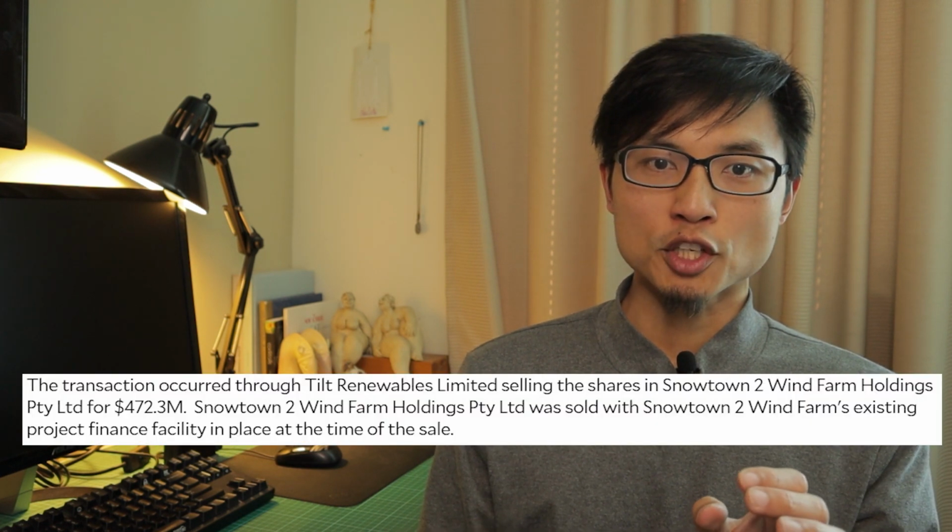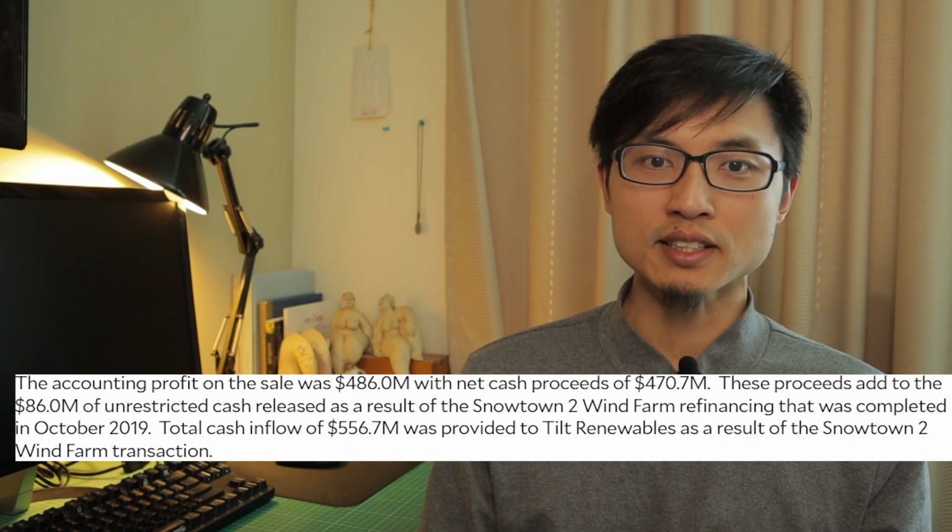I went and dug a little bit deeper into the annual report to see what actually happened there. Now, it turns out that Tilt Renewables sold the shares to one of their wind farms called the Snowtown 2 wind farm located in Australia for a total cash inflow of $556 million. So pretty much all of the earnings came from the sale of the wind farm assets. It's not because they suddenly had some technological breakthrough, or they had investors putting money into the company. They simply sold off some of their assets. In the short term, this is perfectly fine for paying off debt, but unless they are planning on reinvesting that money into future development, it doesn't really do much for the company in the long term.